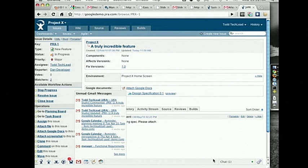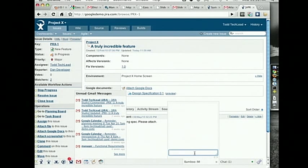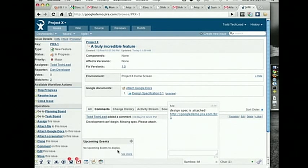Another feature that we wanted to take advantage of was integrating Google Talk. And Google Talk really gave us the ability to add instant messaging almost as a native feature of Jira Studio itself. So chat and instant messaging is a core way that developers interact with one another. Now it's pervasive across the entire hosted development suite. So here, quickly on this issue page, I can send a message to another developer and say, design spec is attached, and even include a hyperlink to the page so they can quickly see that it's there. I can then, if I wanted to, go to Google Calendar and maybe add a 3 p.m. design spec review meeting with Dan, again, without ever leaving Jira Studio.